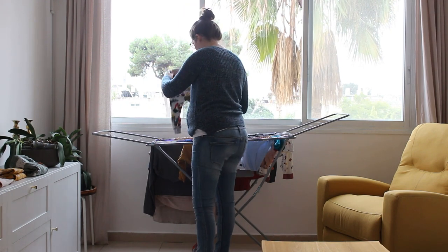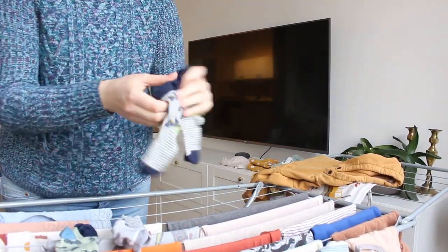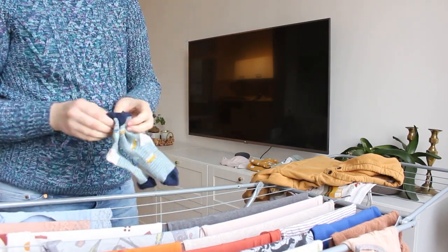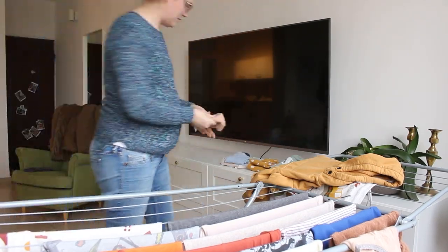Well, outside the window, we don't have a balcony, but as I said, it is too small for one or more loads. And in the winter, there is no sun there, so it will take forever to dry. We don't have a balcony, as I said, and the sun is the best in this spot. So, yeah, sometimes it's just in the living room.